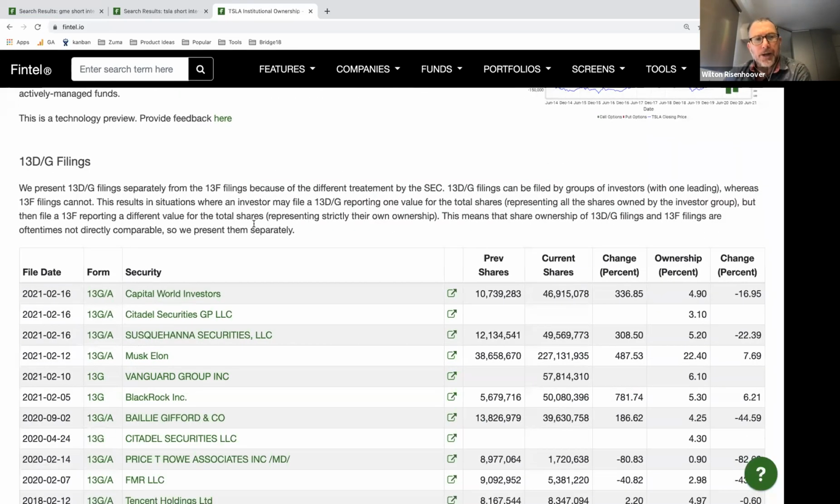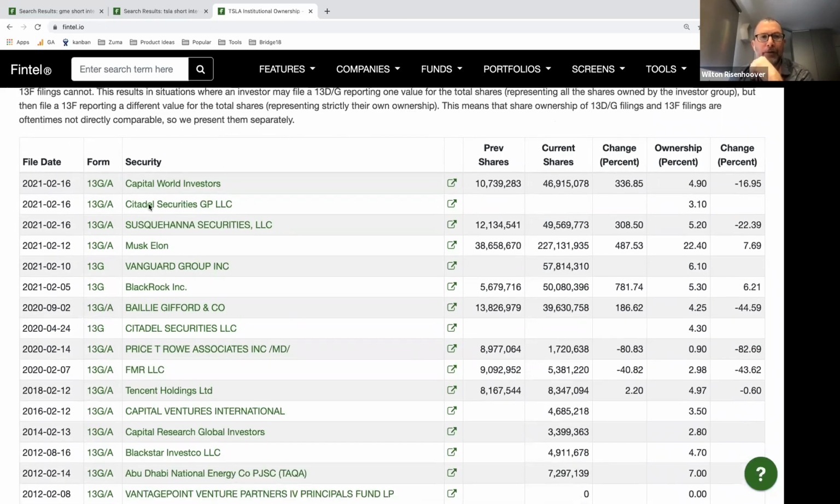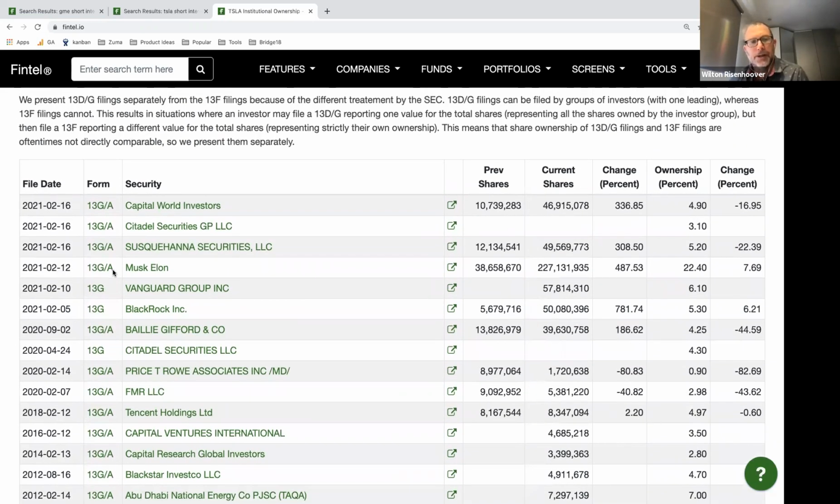So 13Ds and 13Gs. As I mentioned before, 13Ds and 13Gs are really designed for the government to track large owners of stocks. And so if somebody owns more than 5% of the company, then they're going to have to file a 13D or a 13G. My understanding of the difference between a 13D and a 13G is that a 13D, D as in Delta, is an activist filing, where if the person buying those shares intends on influencing management, either through trying to seek a board seat or a proxy battle, or tries to do something like change the way that management is operating, then they're required to file a 13D as in Delta.